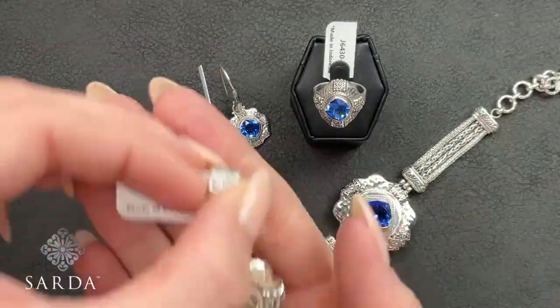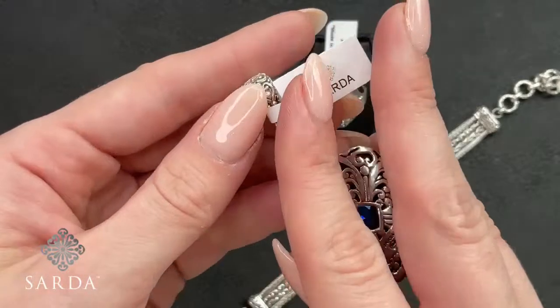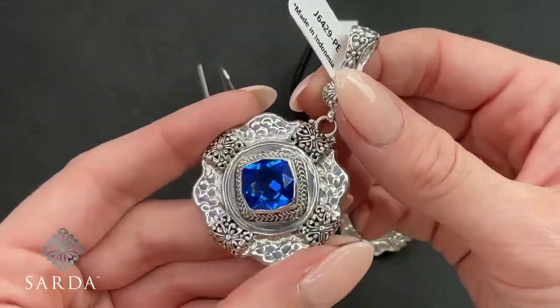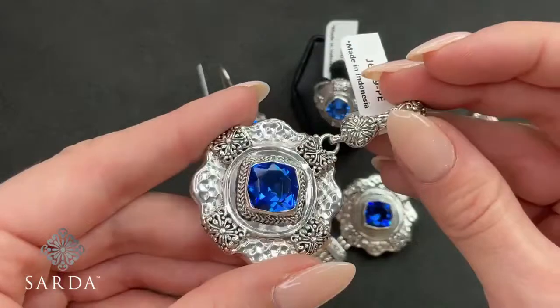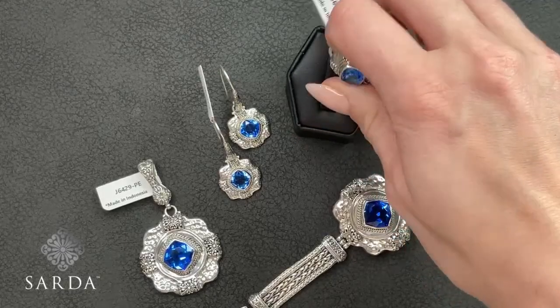So it's J6428. We have a matching pendant, J6429, $99.99. It is an enhancer veil, with Janelle Adair details. Gorgeous gallery bag. And then that same hammered Janelle Adair detail and really special cut of the stone. Joan said it looks like an antique octagon cut. It does, kind of.